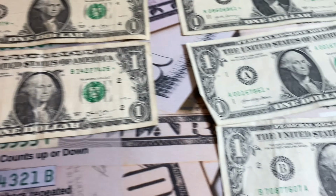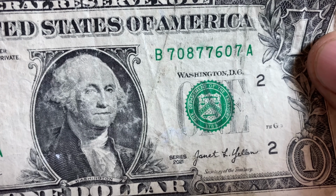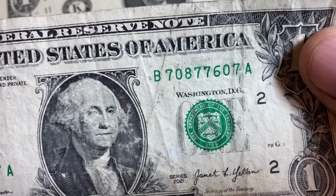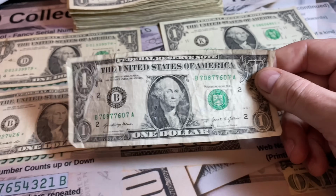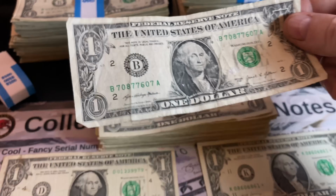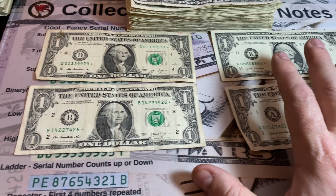And then finally, it was almost a great bill, almost a radar, 7087, and then if you read it backwards, 7067. Need that 6 to be an 8, would have had a radar note. Even though it's a new 2021 bill, it's in terrible shape, but I would have kept it if it was a radar. All right, 4 nice finds, all star notes.